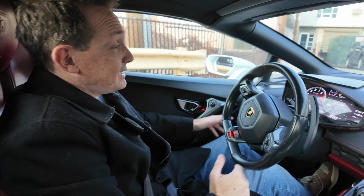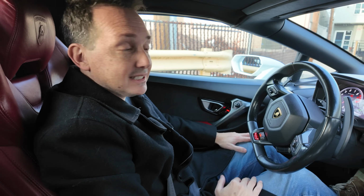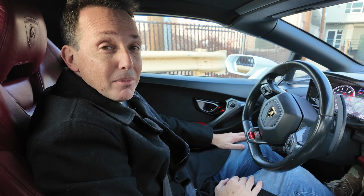I would recommend anyone who wants a cool Lambo at a good value, or even if you have a rental company and you have the less discerning client and you're going after that $900 a day or $1,000 a day, this car's got your name on it.